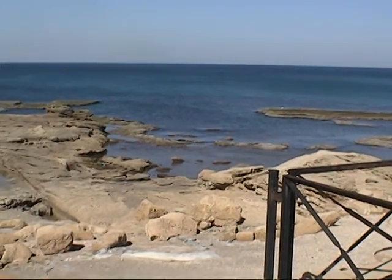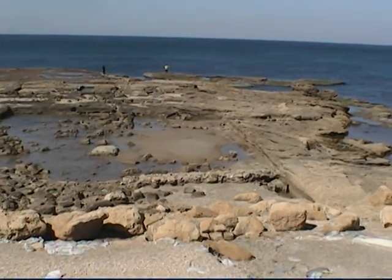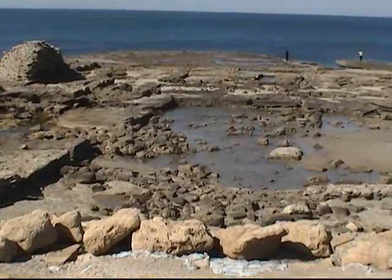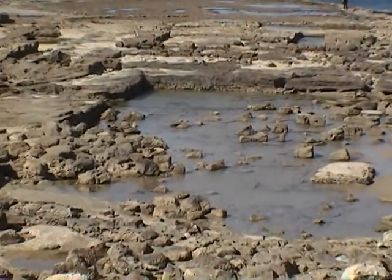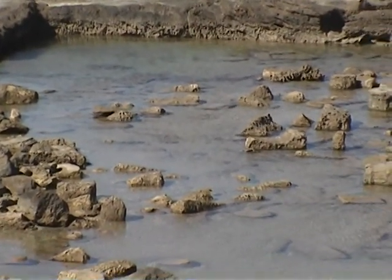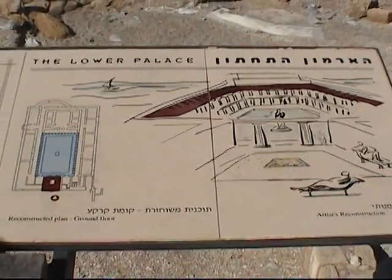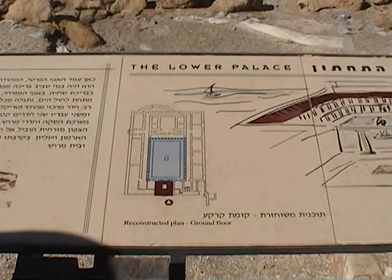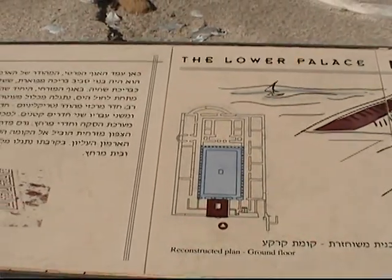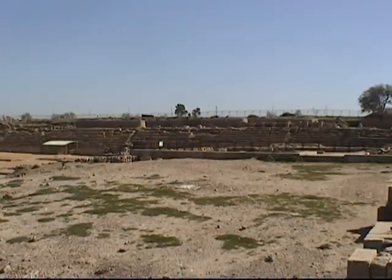Standing over there, where you see the red basket, this was the location of the guard tower. Here's the little plaque that gives you a reconstruction of what this might have looked like. I'm going to pan over and show you the ground floor. This is kind of the view, the building plan, so to say, of what we're looking at. Again, another sweep of the area here.